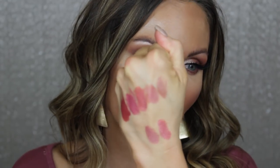So those are the lippies that I have, and don't get me wrong, they are all really, really pretty and very similar, but very different on the lip. So for this look, I'm gonna go ahead and apply the Matte Revolution Pillowtalk.